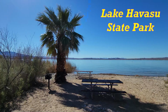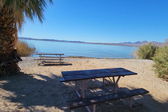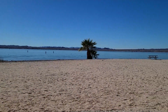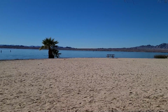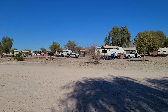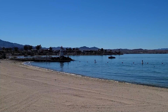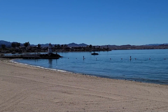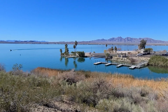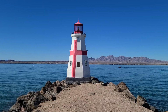If you love state parks, there are 3 right in the Lake Havasu area. Lake Havasu State Park is right in the town of Lake Havasu City. The park has a campground with 54 sites, as well as cute camper cabins. There is a nice beach and a picnic area, as well as 4 boat ramps. We enjoyed hiking on the Mojave Sunset Trail with gorgeous views of the lake.